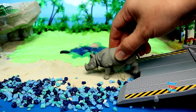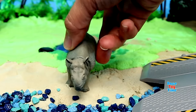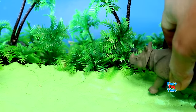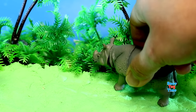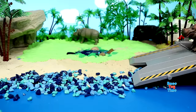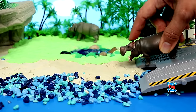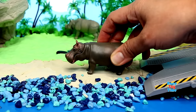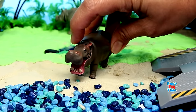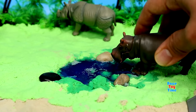Here's an Indian rhinoceros. The rhino wants to eat some plants. Here's a hippopotamus. She's happy to be in the island. Look at her, she's smiling. Oh, a small pond. Perfect for the hippo.